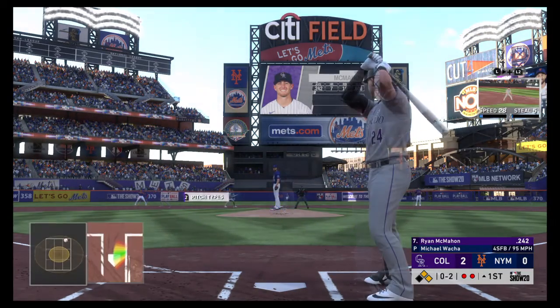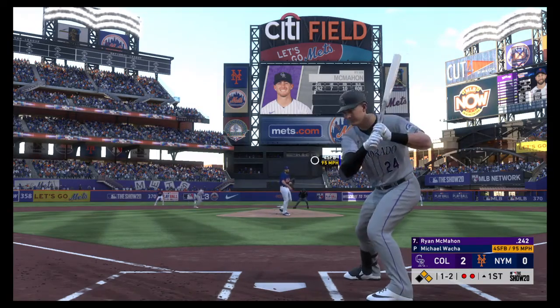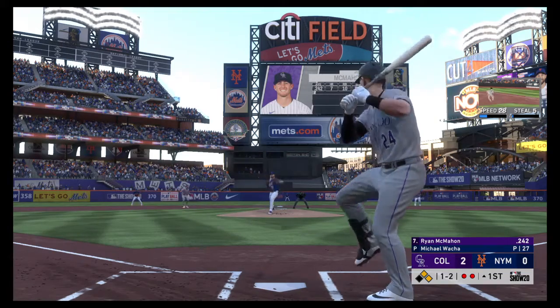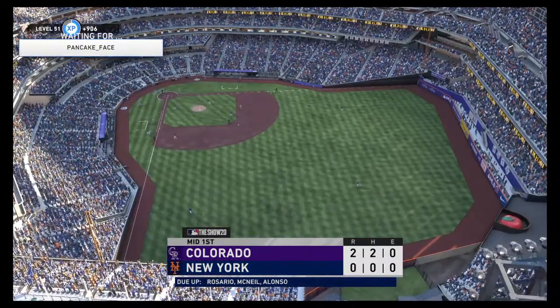Fouled away. A ball and two strikes, the count to Ryan McMahon. Hey, textbook waste pitch right there. Does he go elevated fastball again? And we'll have to leave it there as this is strike three, and that will retire the side.